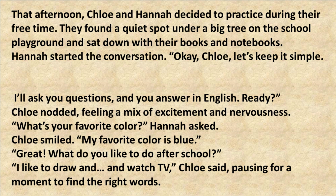"Let's do it." That afternoon, Chloe and Hannah decided to practice during their free time. They found a quiet spot under a big tree on the school playground and sat down with their books and notebooks. Hannah started the conversation. "Okay, Chloe, let's keep it simple. I'll ask you questions, and you answer in English. Ready?" Chloe nodded, feeling a mix of excitement and nervousness.